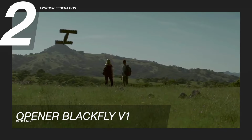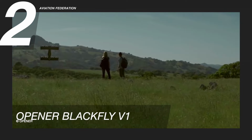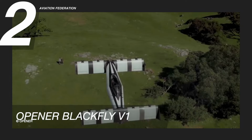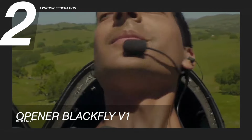The V1 varies from its predecessor in many respects. Unlike the Rebel, it was not originally intended as a passenger aircraft. However, it is 5 feet wider and 2 feet longer than the Rebel. It also weighs 74 pounds more than the Rebel and has a larger payload capacity.